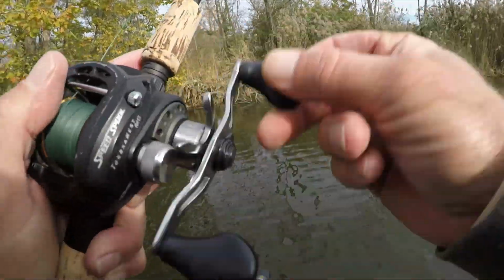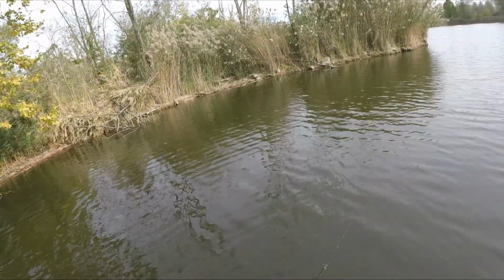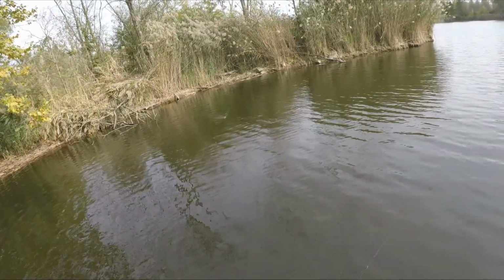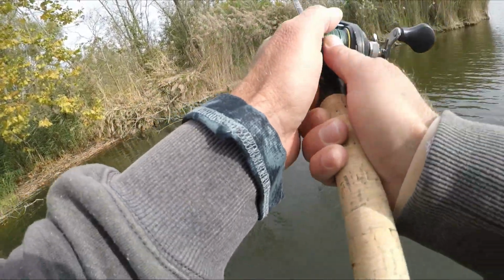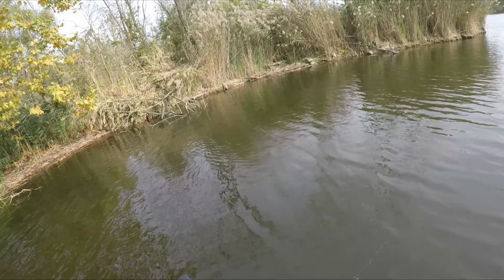Dang it. Put that spook on because it keeps spooking fish. So I was just curious to see if those are bass that I'm spooking or if they're carp. I've been seeing a lot of American carp. And anyway, I don't know if that fish would hit a buzzbait or not, but almost got that spook.